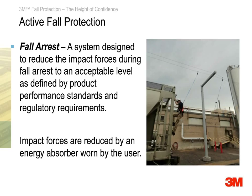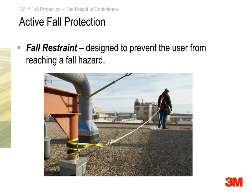When you get into a fall restraint system, this is a system that's designed to not let the user fall. So typically you'll see this on a rooftop where there's a piece of equipment that will keep the user from going all the way to the edge or off the edge of the hazard.